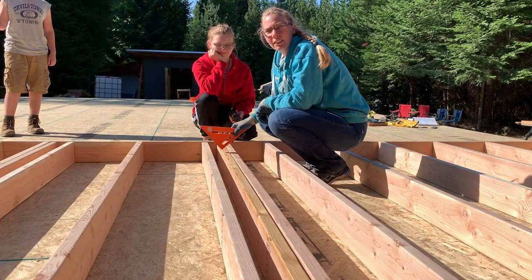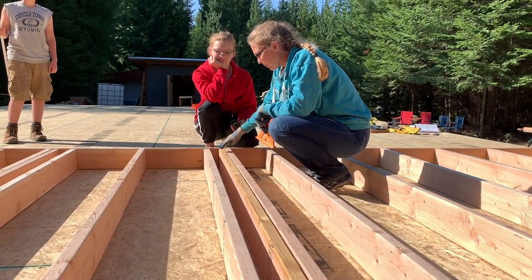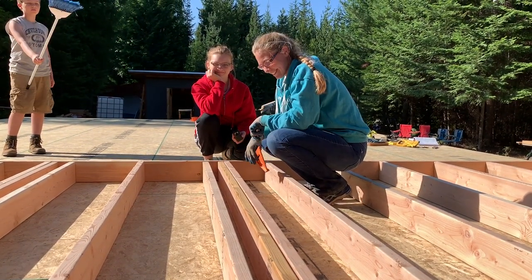Okay, header. Well, that's not the whole header, right? The header's only 8 inches. So the cripples also. Yep, there'll be cripples up there. Let's go mark the other one here.